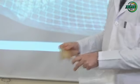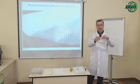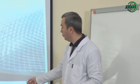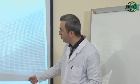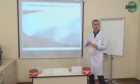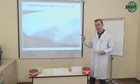That is another kind of cover material which helps us have it for a longer time and also gives additional strength to the cover material. As you can see, this reinforced plastic film has two layers of plastic, and between that plastic we have netted squares, which help the greenhouse cover material to stay longer and be stronger. But all of this netting reduces the translucency of the cover material.